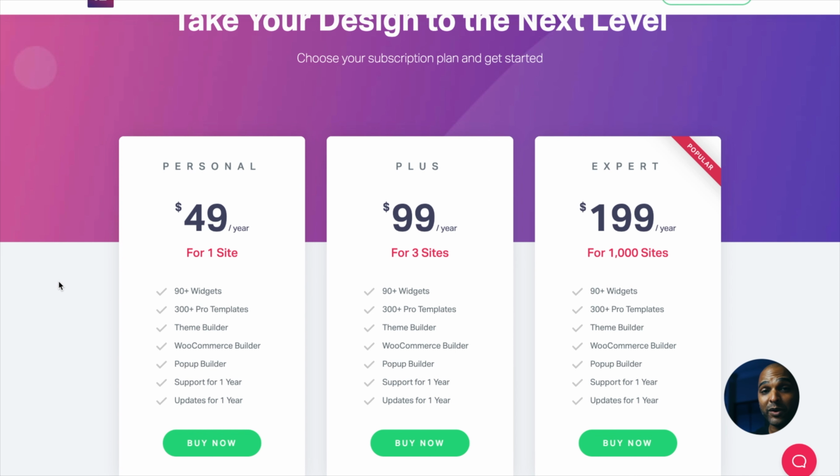Now, if you're just going to build one website, or on the other hand, if you want to build a lot of websites, you have an agency, then I would go with Elementor. I mean, if you have just one website, it's going to be $49 per year, and you get an amazing tool. Now, if you're going to build a lot of websites because you're a freelance or you have your own web studio, then it's $199 a year for 1,000 websites.